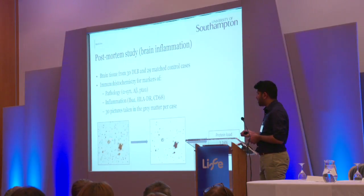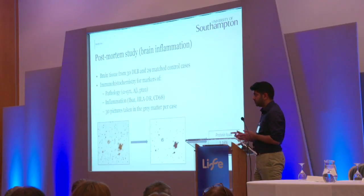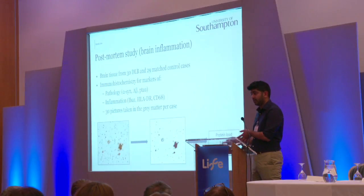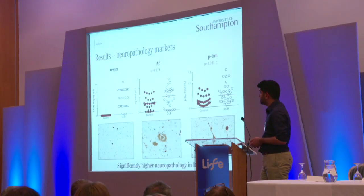The one marker that we haven't done that process for is alpha-synuclein, for various reasons. But we're using a semi-quantitative assessment, as suggested in the 2005 consensus criteria, where we are scoring cases from 0, being no Lewy body pathology, to 4, being very severe pathology. So I'll just show you what that looks like in terms of results.